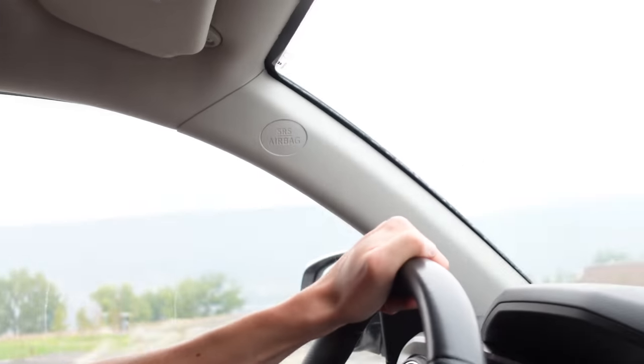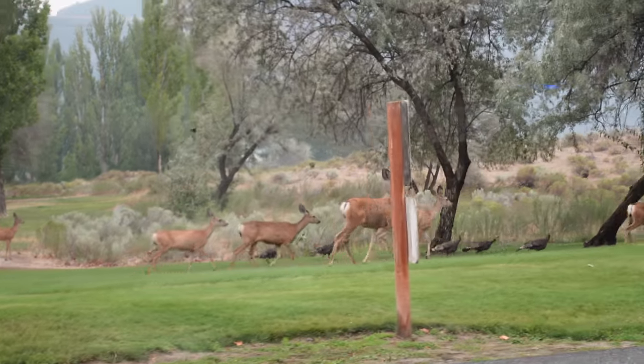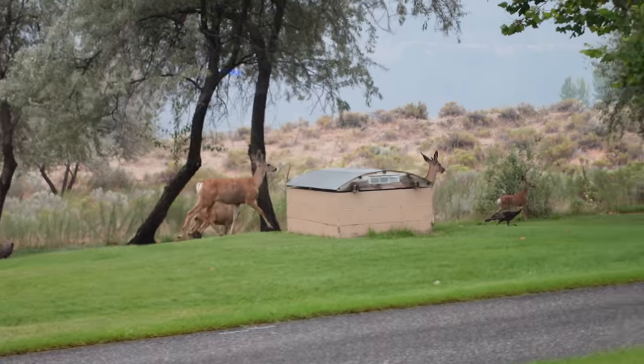Oh my god, there's Santa Claus on a bicycle. Holy cow. Wow, they got peacocks and deer. That's pretty cool. Look at that. There's a whole herd. Oh, there's a peacock going crazy. Is that a peacock? Or a turkey?